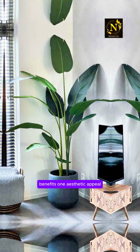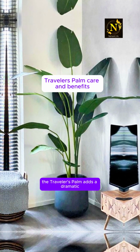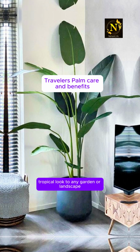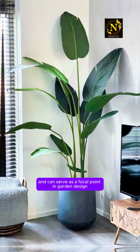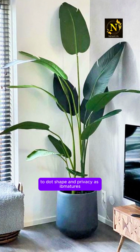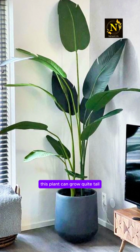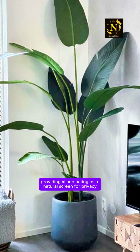Benefits. 1. Aesthetic appeal. The traveler's palm adds a dramatic, tropical look to any garden or landscape. Its unique fan-shaped leaves are visually striking and can serve as a focal point in garden design. 2. Shade and privacy. As it matures, this plant can grow quite tall, providing shade and acting as a natural screen for privacy.